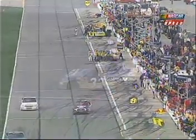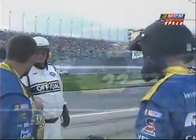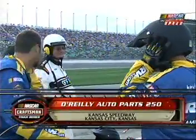Ron Hornaday stays on the racetrack. So the decision has been made. Hornaday will stay out on the track. They think they can make it on fuel, but it's going to be close.